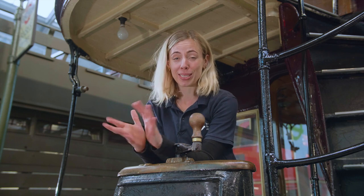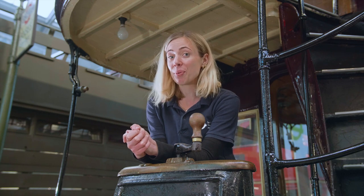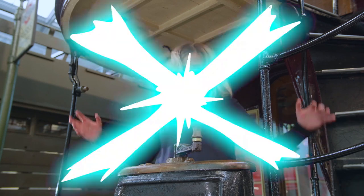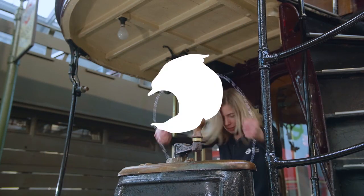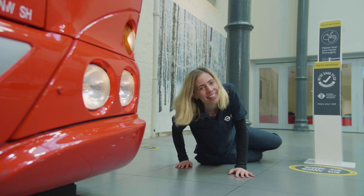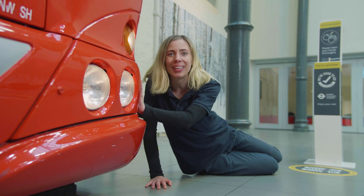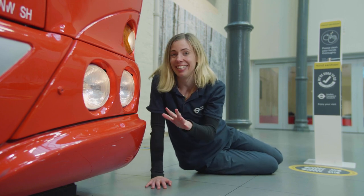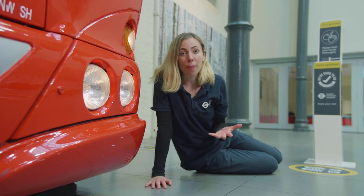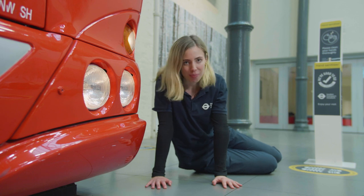So electric buses are run by an electric motor. And instead of a fuel tank for diesel, there's a large battery which stores the electricity which powers the engine. So at the end of the day, when the bus goes back to the depot, it just recharges, a bit like a mobile phone or a laptop.